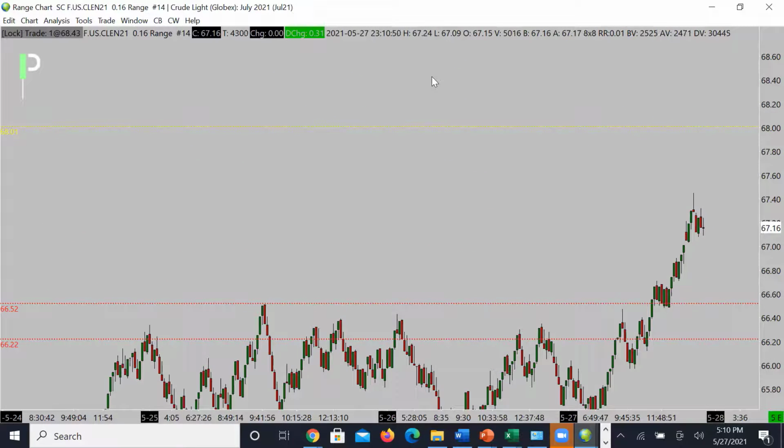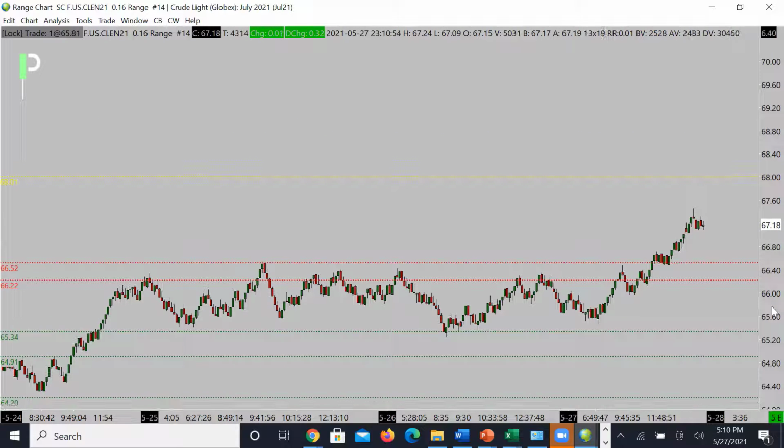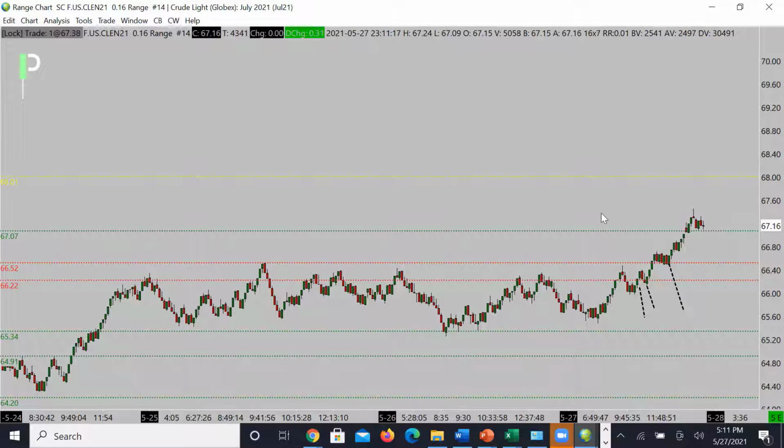Let's take a look at oil here quickly for you guys. So for oil, you can see nice grind to the upside. We had nice couple bounces to find the support on top of this area of 66.22 and then 66.52, and we are looking for that continued grind to the upside. Very micro levels, shallow pullbacks that we could have to continue. 67.7 on a continuation. We got a measured move up there at 68.1, so keep that in mind.